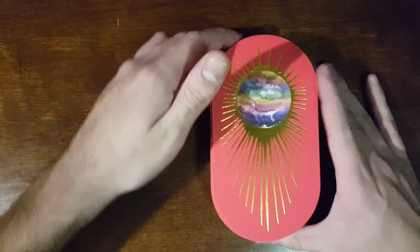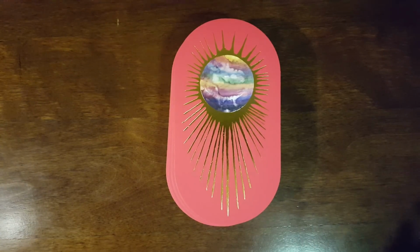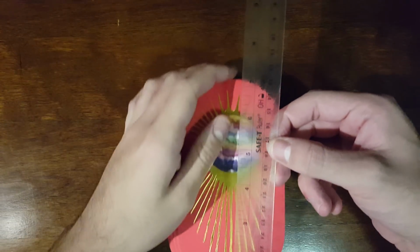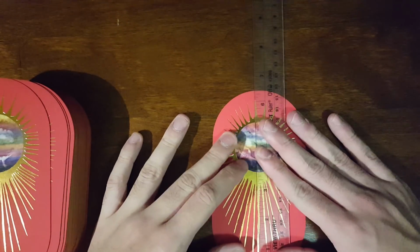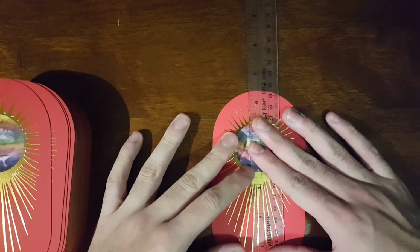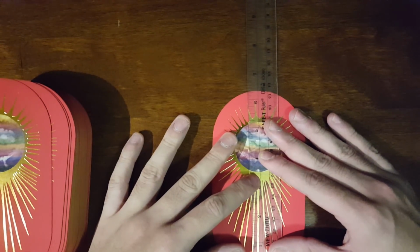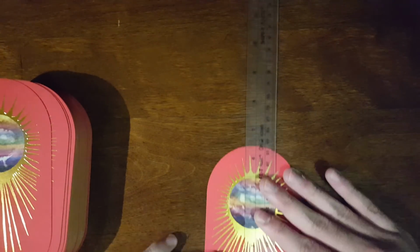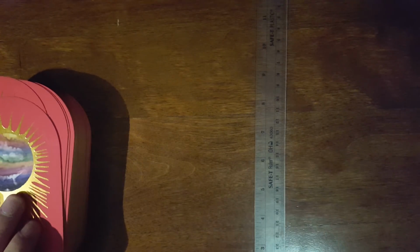Okay, so let me pull out a ruler. I have a ruler right here. Here we go. If you can see, these cards are pretty big. Hopefully the rounded corners don't make it tricky to measure. The rounded tops, so 6 and a little bit over 6 1/4, is that? I don't know, 6 and a little bit over that. Compared to a traditional tarot size, it's quite big.